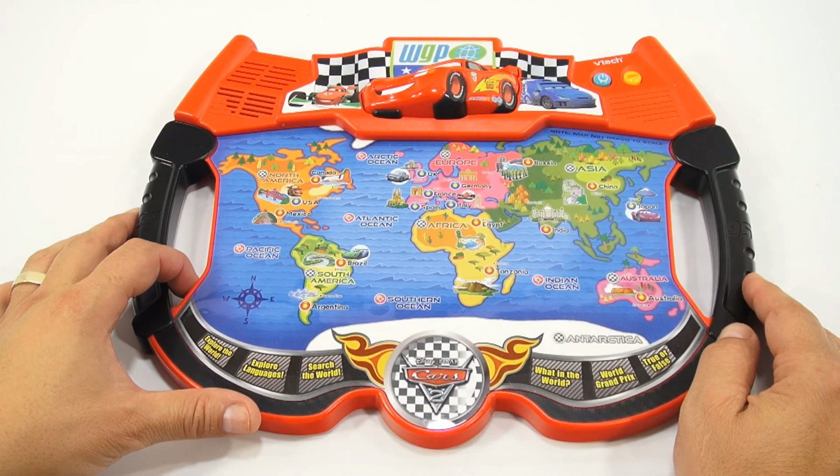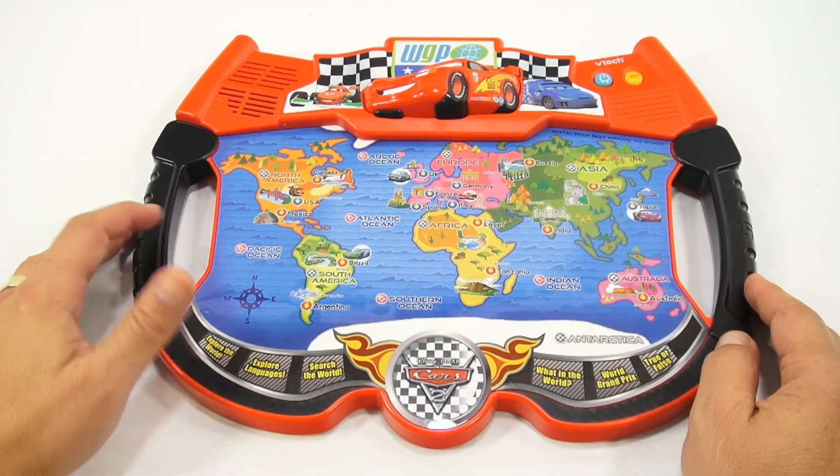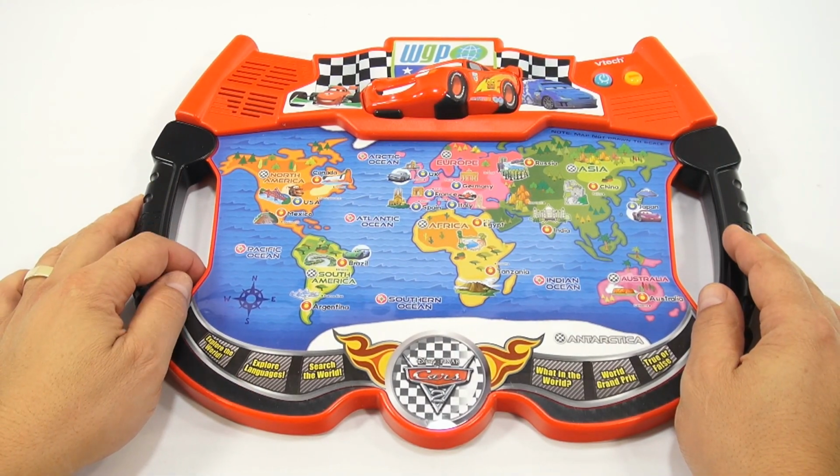Let's explore the world with Lightning McQueen. Press an activity button to begin.